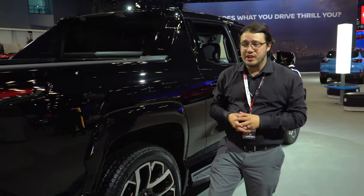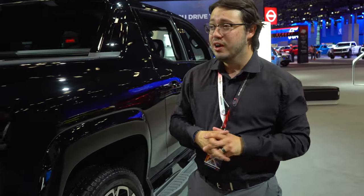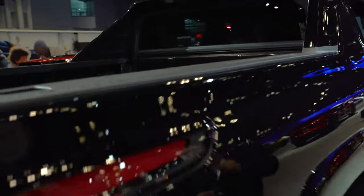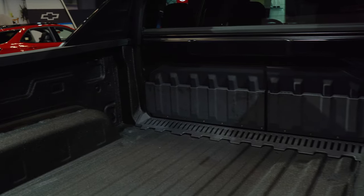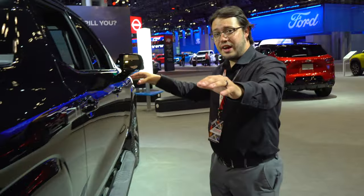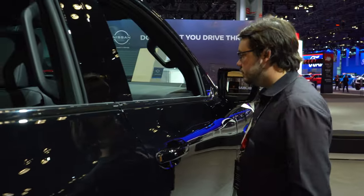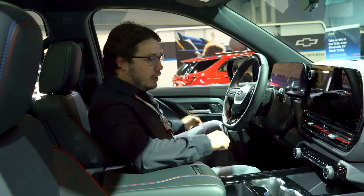The Silverado EV does have a 5'11" bed, which means that on Tinder it would say it's 6', but it does have something really cool that the other ones don't offer. Right in there is what they call the midgate. That comes down, the seats come down, and all together would make a 9-foot bed. That's huge. Whoa. Let's talk about that.